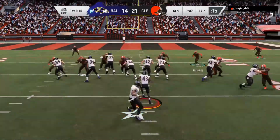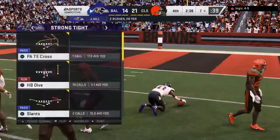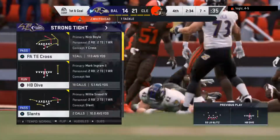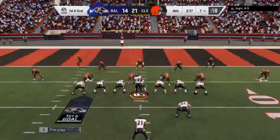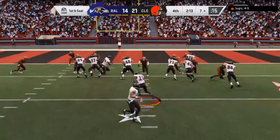Here's 1st and 10. First down, and it's Hill again. And brought down, but not before they get it inside the 10 to the 7. It's another 10 yards on that one and another first down. A looming decision to make on the conversion, down 7. But first things first, they need to score as they come up on 1st and goal.